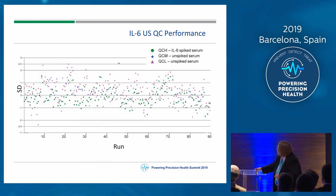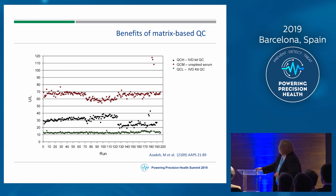Here's some IL-6 ultrasensitive QC performance, and I want to point out, these QCs are 2 unspiked serum pools. One is a low, one is a medium level, and the high is spiked. These are used across runs over multi-years. You can see most of this data is plus or minus 1 SD, which translates into about plus or minus 15% of the nominal value of the QC. This is the benefit of having matrix-based QC.